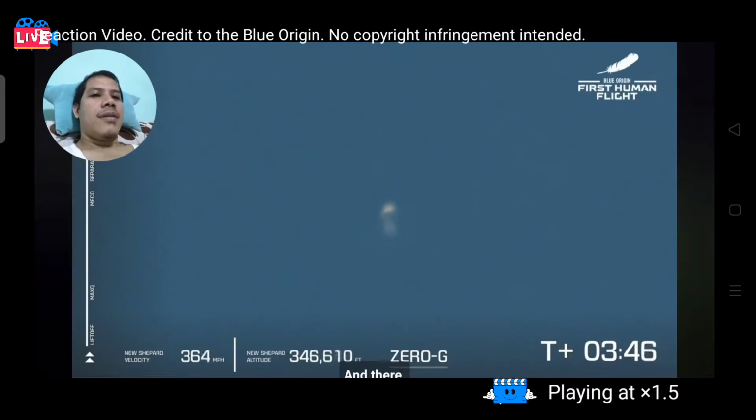And there we go. Our astronauts have passed the Kármán line at about 328,000 feet, continuing their ascent. You see the two vehicles there. When the speed hits zero, you know that they've hit apogee, their maximum altitude, and you hear they're having quite an experience.